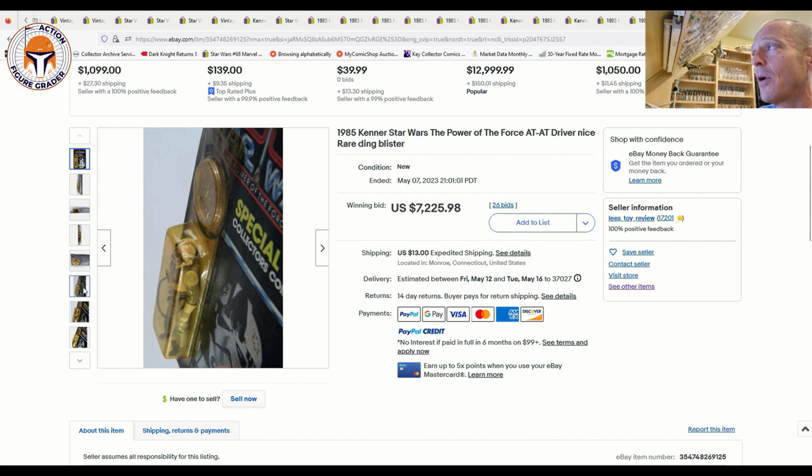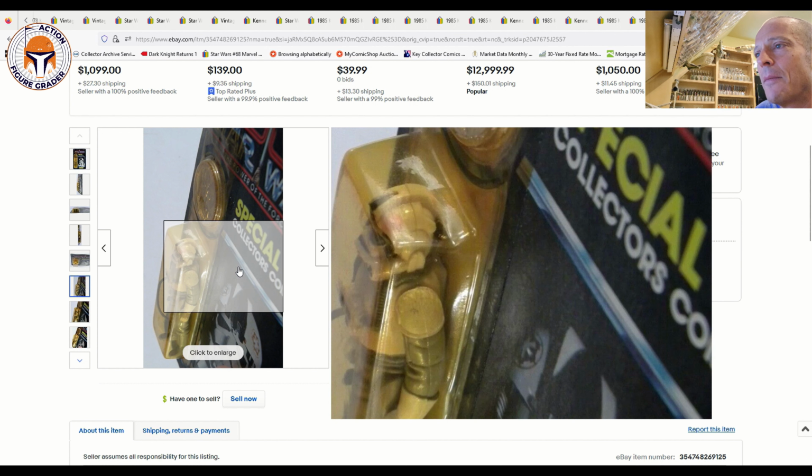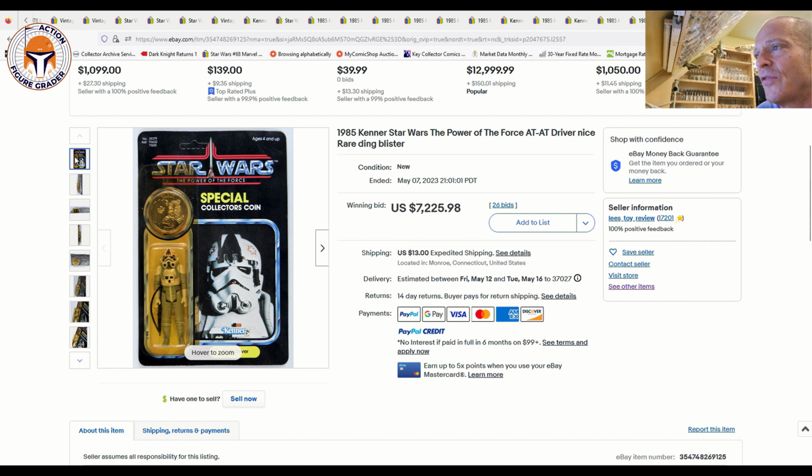It was in great shape overall. It did say it had a light ding on the blister there. It's very minor, though. Probably an overall 80 would be what I would give it personally, based on the photos. But wow, what a number. That is a massive number for an ungraded mint on card. But again, this and the Nikto, I don't know if I've ever seen the Nikto and the Admiral Driver for sale at auction on eBay.